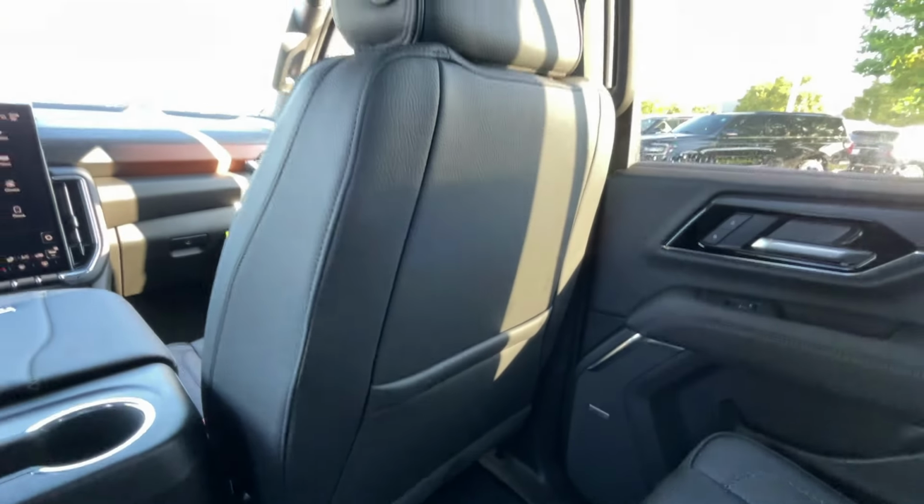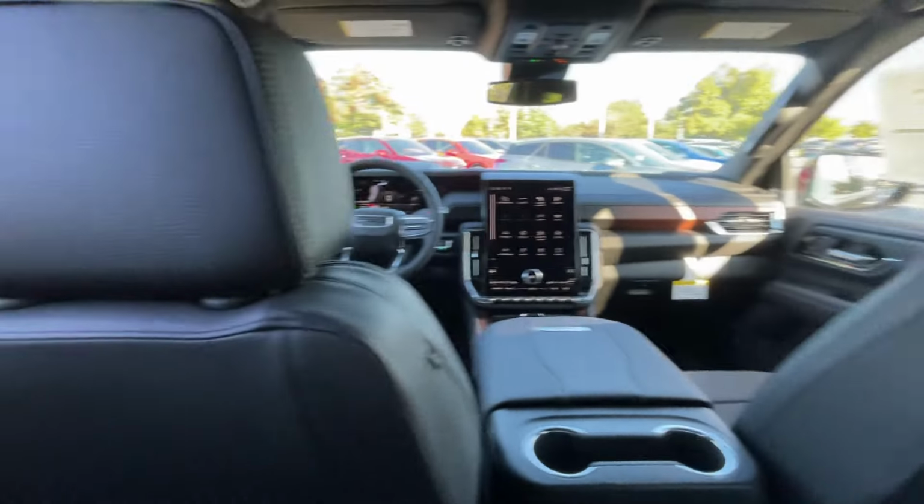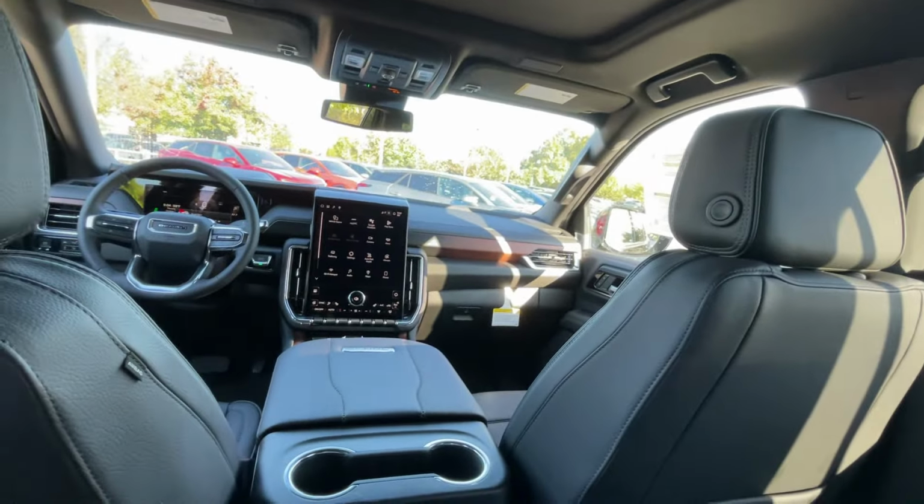So dimensions interior wise are still very good. Make sure the seat's all the way back here. So it is, and my knees are just barely brushing the back of the seat there. Seat back pockets are on both sides. Now this is a pretty early spec here, so we don't have the rear media system here. It's missing a few options, but not much. You can see we still have the power panoramic sunroof there, and that's with the sunshade all the way up.